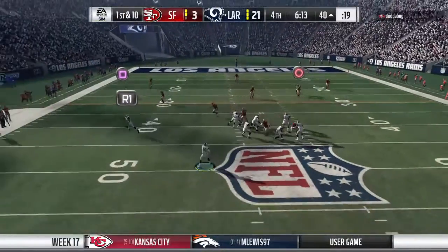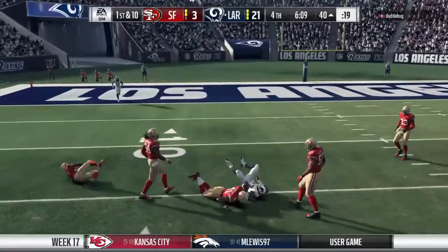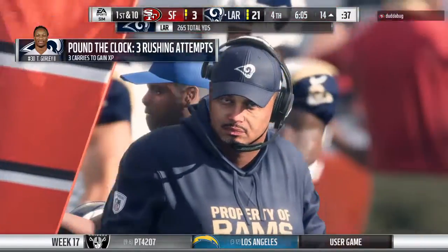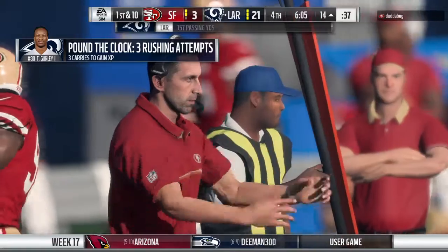After the interception, here's Goff. And that's caught left side. It's Woods, and he gets this one all the way down inside the 15. A good pickup there, 26 yards.